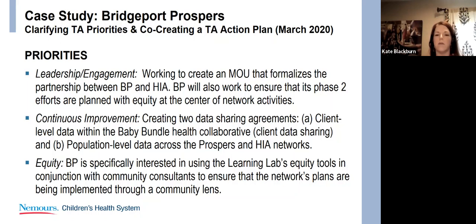And they wanted to relook at their network plans to see if they were really doing right and getting the voice of the community as they were considering their plans. So that's what they chose to focus on. And then we turned it into a TA action plan.